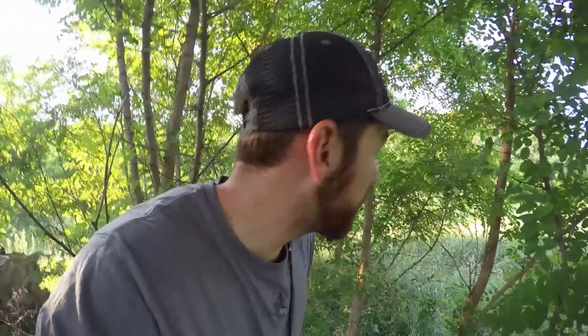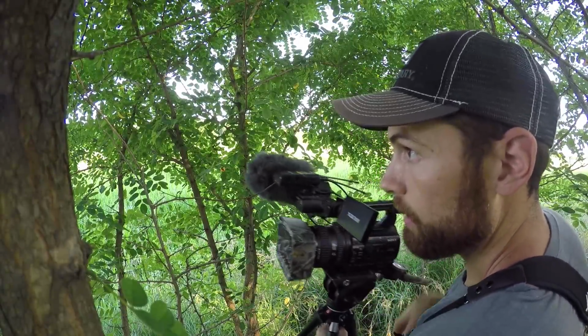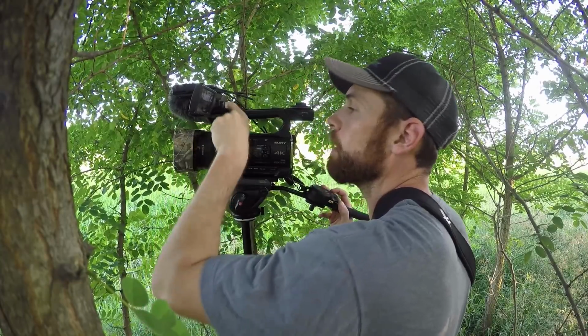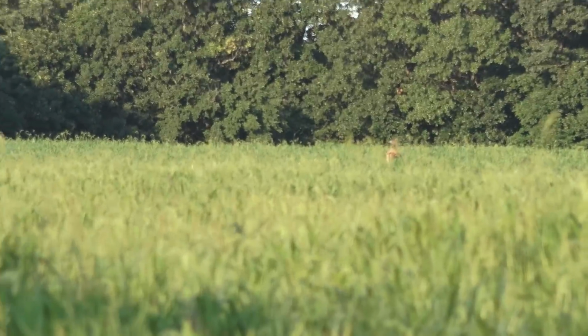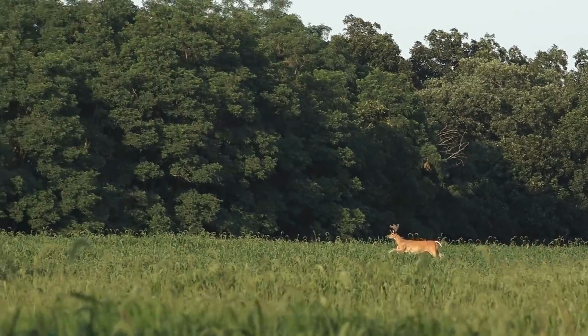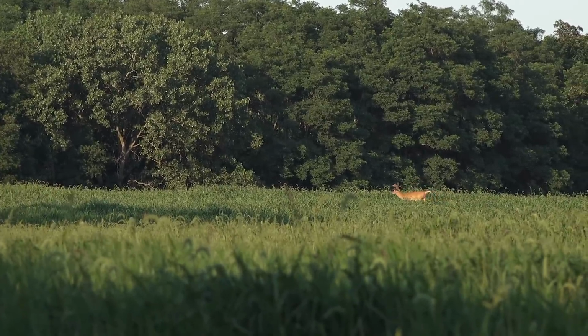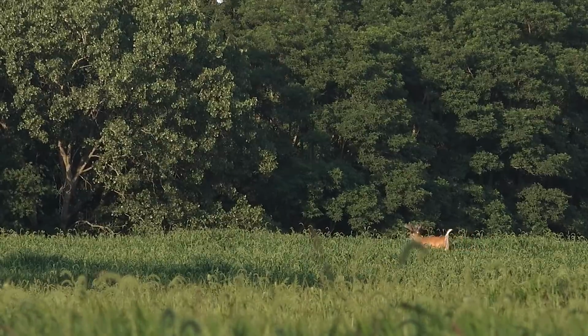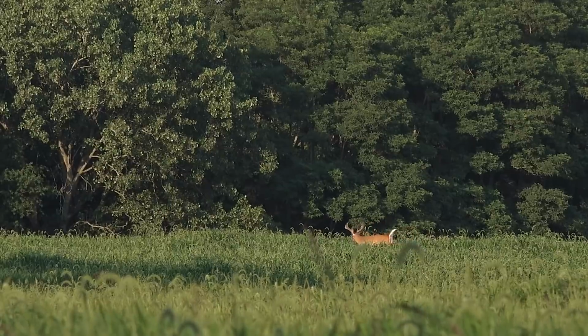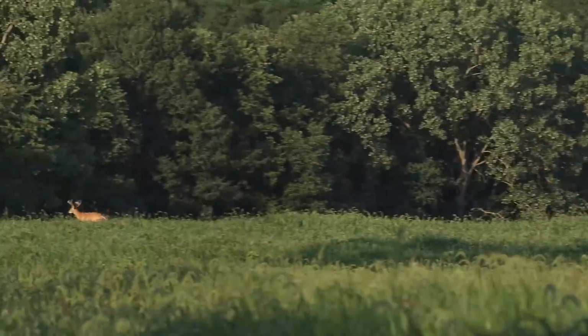I just spotted a real nice buck. He's way out there and in through this hole right here. I gotta get the camera up high enough where I can film him quick. I gotta get this set up. What a rodeo. There he goes. I didn't get very much footage of him, but I'm glad I got here early.